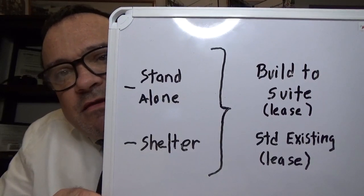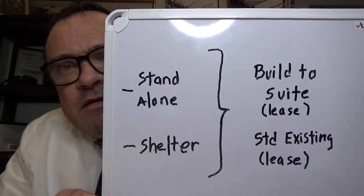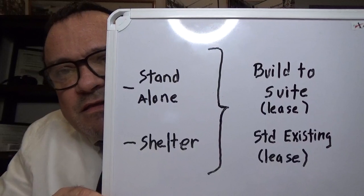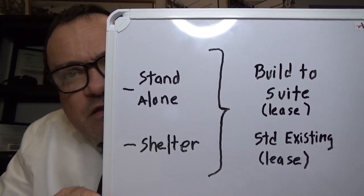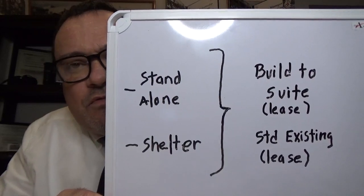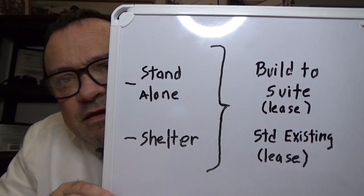And then it's the same with an existing building. They decide to go with a lease, and then they put this lease in 15 years. 15-year contracts are very standard. And 10 years, 15 years, 20 years, and then go with a monthly lease. And that's it.